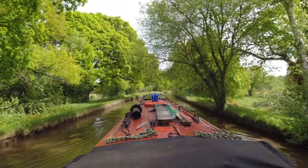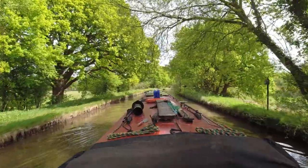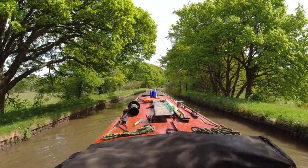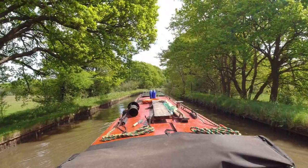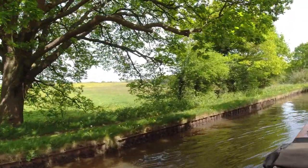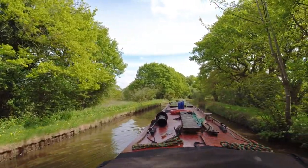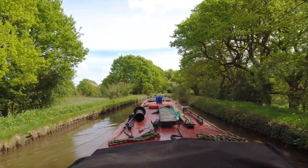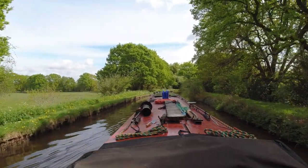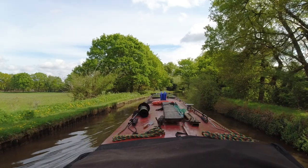We're chugging along now. Big open stretches of canal down here. This is just turning the corner onto the big straight at Wixall Mosses. It's really quite beautiful around here. Lovely British countryside. Such a nice time of the year, the spring. All the doom and gloom of the dark nights and bare trees and hardly any greenery, it all just comes to life. I've got a feeling this year is going to be a good year.